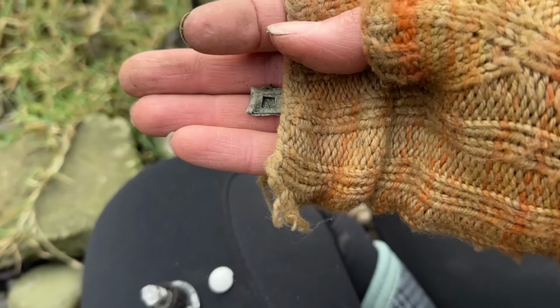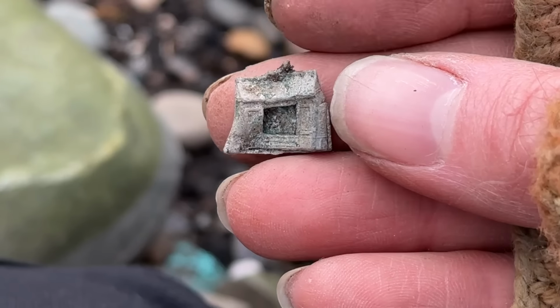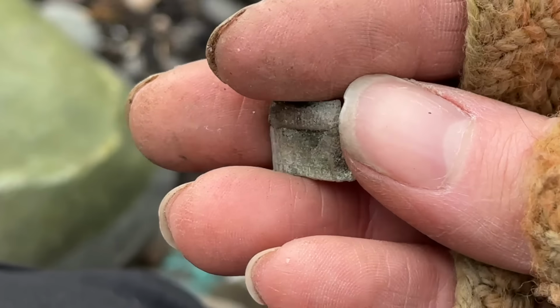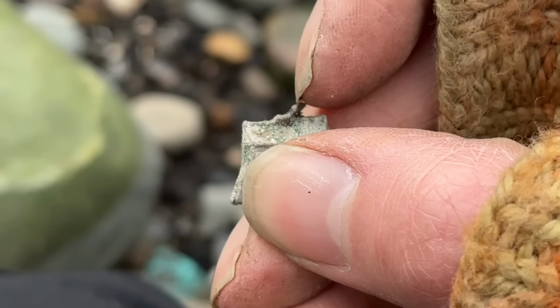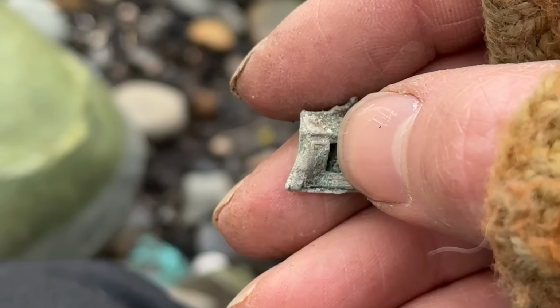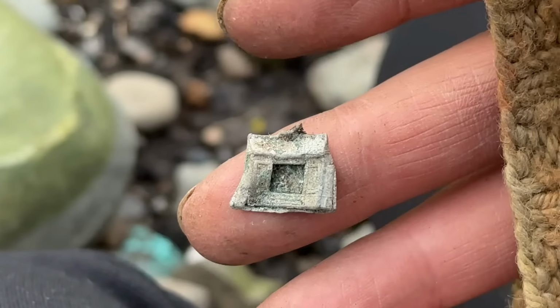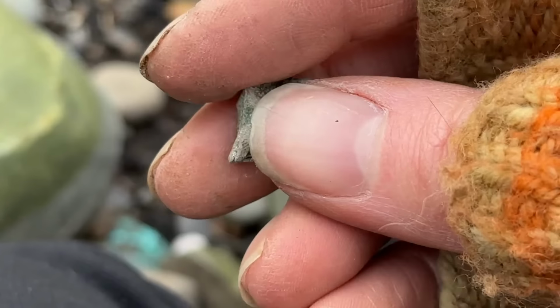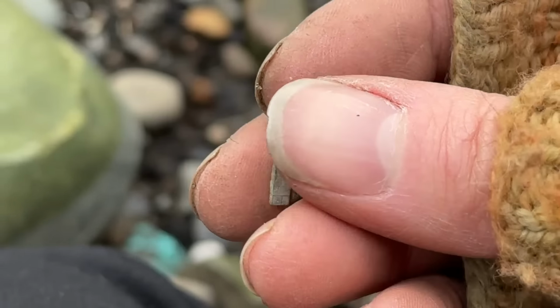I'll get a close look at this. You know, I think I've worked out what it is. It's a little house. It's crushed, but it looks like there was a little loop on top that's broken off. And there's a big window at the front and this is the roof. It's a little charm. They're so cute. It's a shame it's completely squished though.